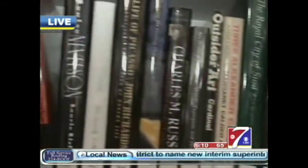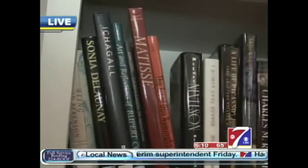But wasn't it requested that there would be no computers in here? Yes, yes. The donor said, I like to hold a book in my hand and turn the pages and look at the pictures and so on. And so that's the way we have it.